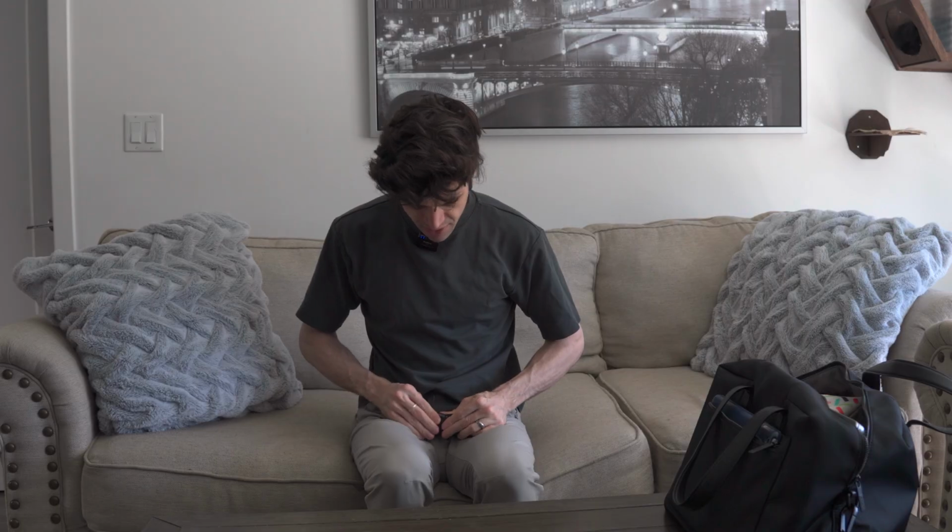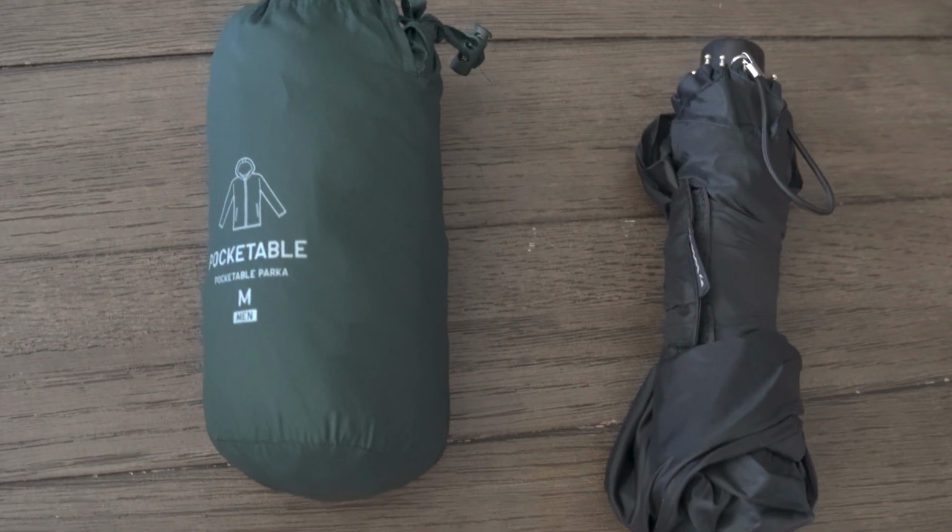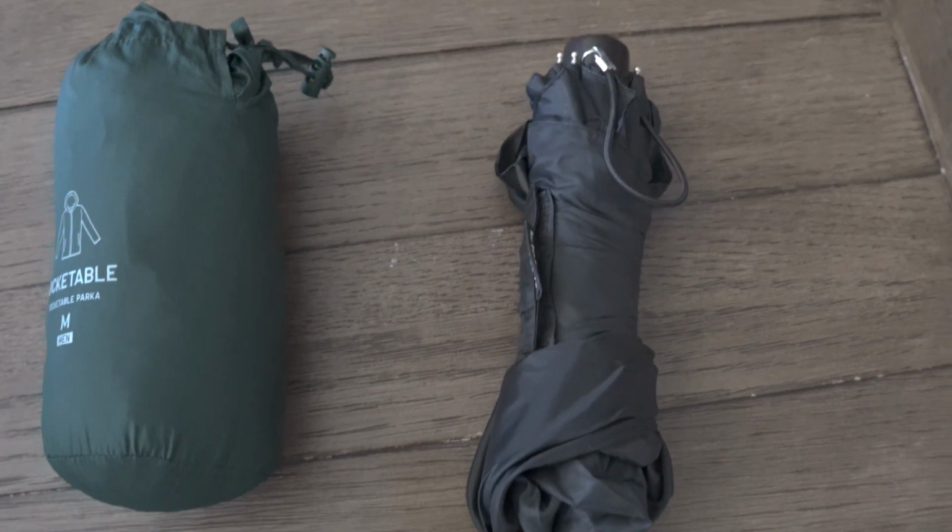It's a little more difficult to really get compact in here. There we go. That's mostly wrapped up. Travel umbrella. Stick it right in there, I guess. This is one of those things that might be a little bit bulkier, but it's gonna be lighter and it's gonna be way more convenient.